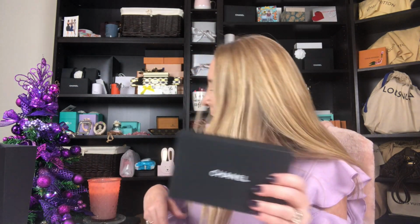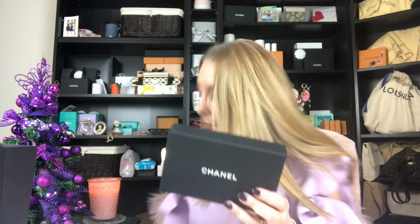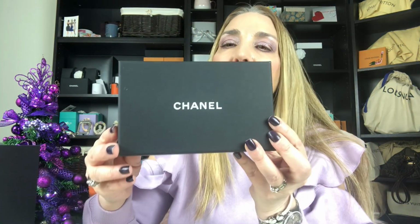Now, this one is a reveal. I already opened this one. It did come with the camellia. I'm looking around trying to see if I can find it. I think I've already put it away. Oh, here it is. It came with the beautiful camellia. It came with the ribbon. What I got is in this beautiful little box. Here is my receipt, and let's just get into it.